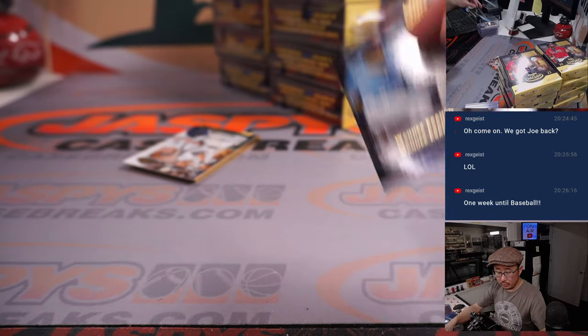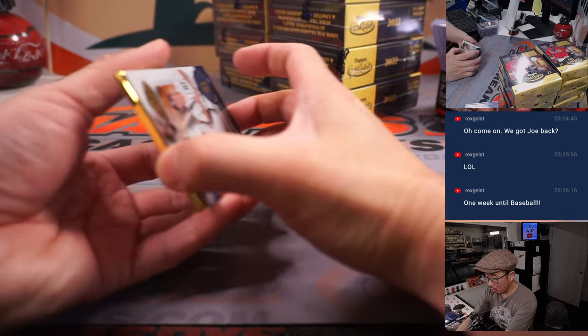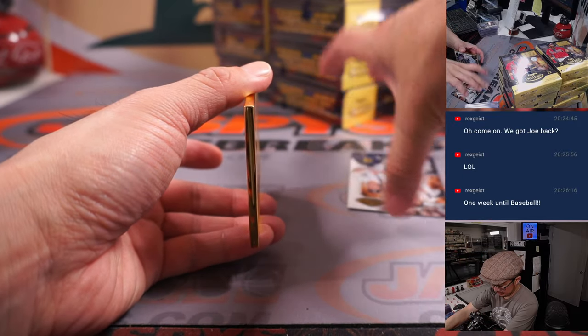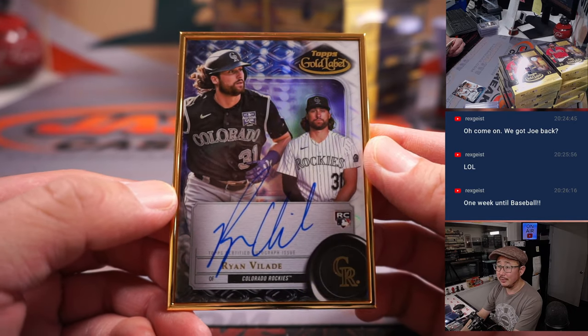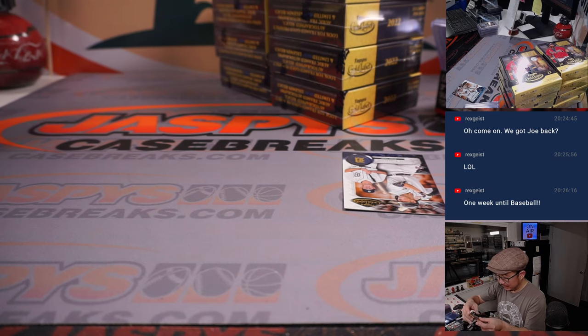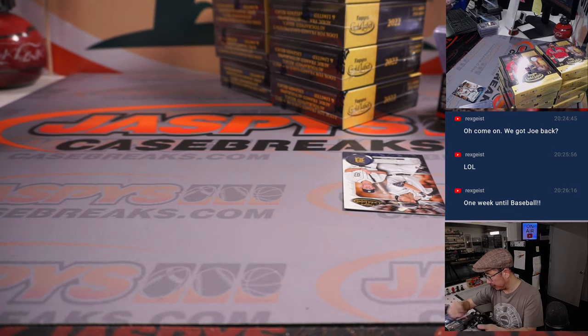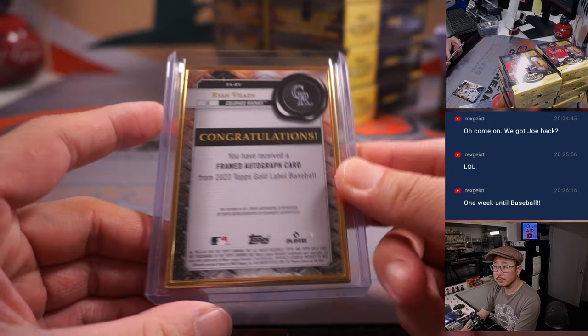Wander Franco. And we got Spencer Torkelson up front here. And he reveals a Rocky, a Ryan Vallad rookie auto for Colorado. Kevin Hull with the Rocks. Got the Rockies in the filler. That's right, Rex.